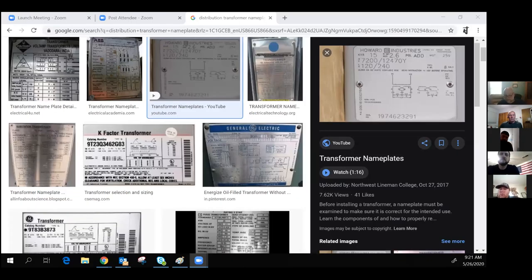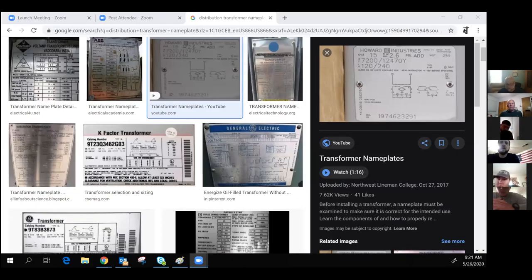Can you guys see that? Professor, yes, sir. The one in the upper right is perfect. Yeah, that's a Howard Industries. There are several manufacturers out there: GE, Howard, McGraw Edison, ABB. There are just several different manufacturers that make these transformers.